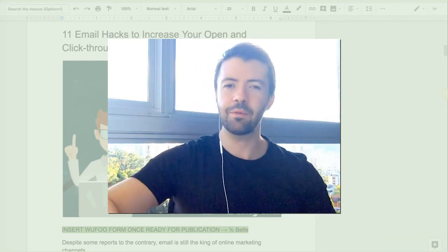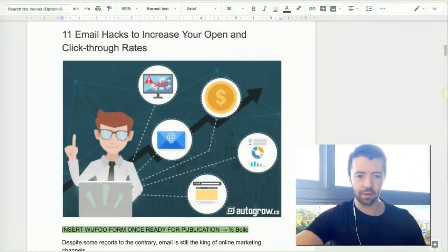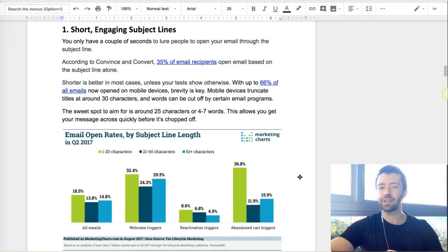So let's look at some of the 11 email hacks that we have here today, and let's go through each of them. All right. So number one, short, engaging email subject lines. You can see that there's a clear relationship where pretty consistently the shorter subject lines, between 1 to 20 characters, are consistently beating out longer subject lines.